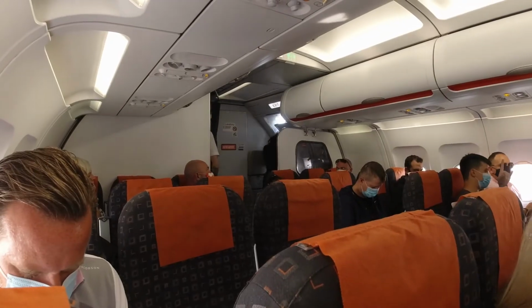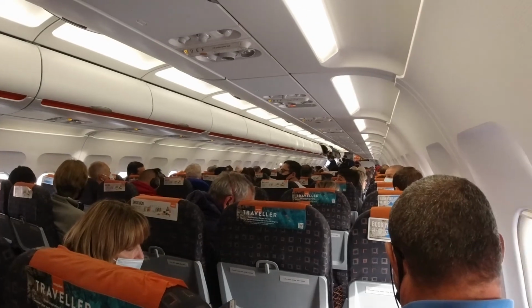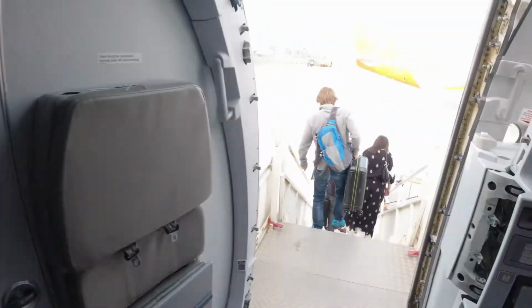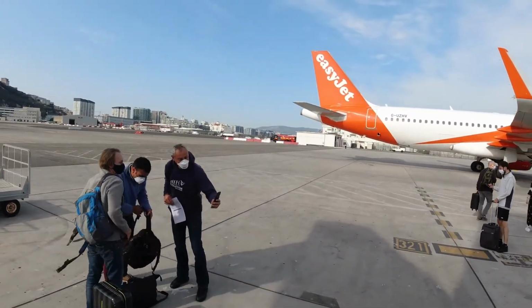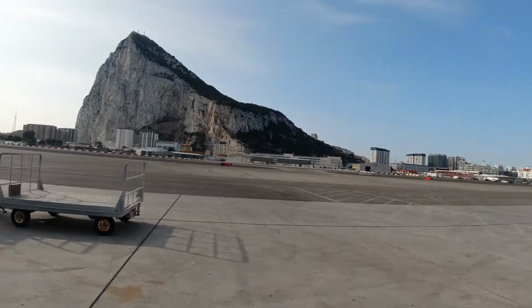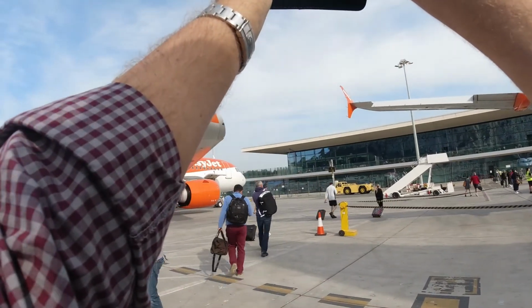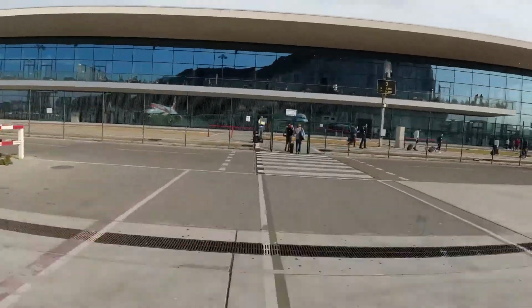Disembarkation was done through front and rear doors. The crew tried hard to herd the passengers off the plane in a controlled manner and were for the most part successful. Stepping into the Gibraltarian sun was really nice, and like a few others, I couldn't resist the selfie opportunity. Across the tarmac to the terminal.